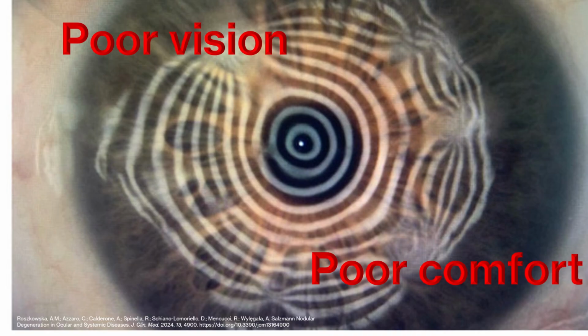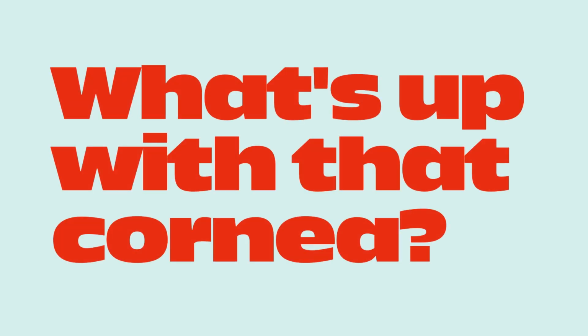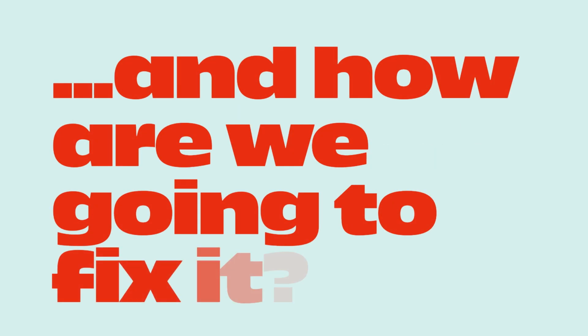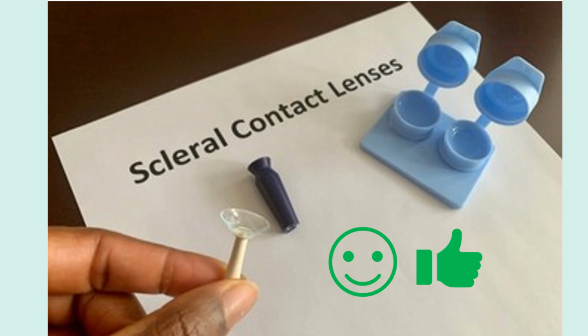These nodules are a problem because they induce irregular astigmatism, scarring, and tear film abnormalities that can result in poor vision and ocular comfort. So, what's up with that cornea, and how are we going to fix it? Looking at these scans, we can see that this patient has irregular astigmatism with a distorted and asymmetrical corneal surface. I would argue that scleral lenses are the best option for this case for a few reasons.